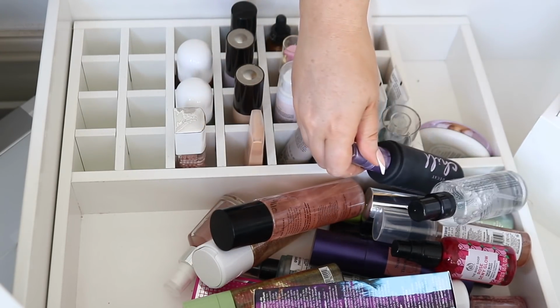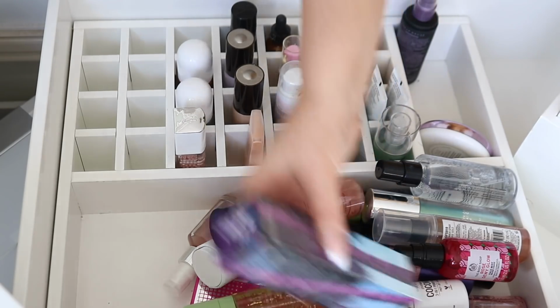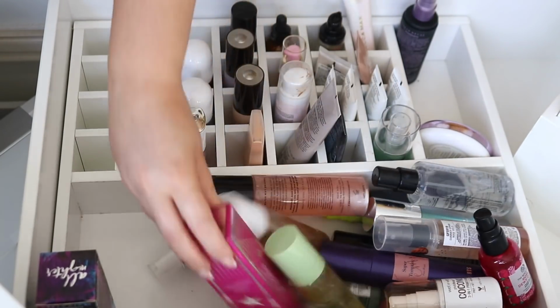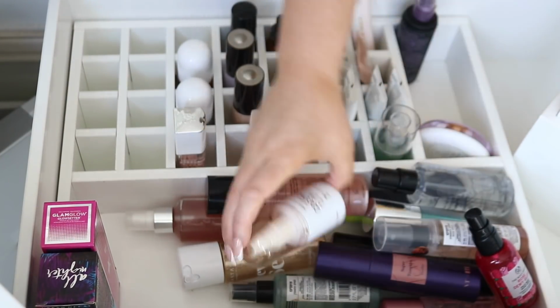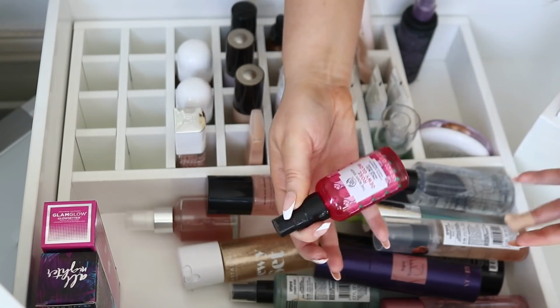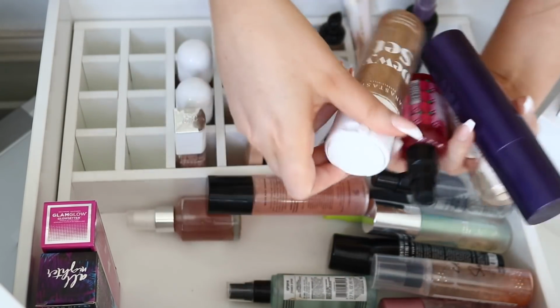So I'm going to keep my Chill by Urban Decay. I barely use that anymore, but it is a favorite. We've got a couple of new ones, a brand new All Nighter and a brand new Glow Setter. We have the Wet n Wild. I think I'm just going to get rid of a bunch of these because there's too many. So the ones I'm picking up, I'm going to get rid of.